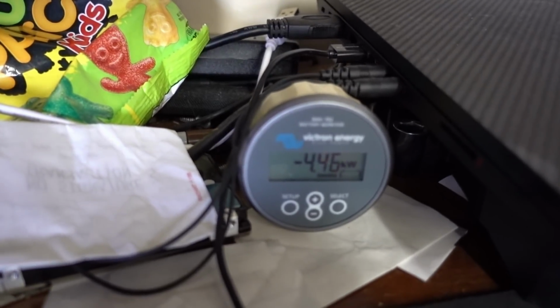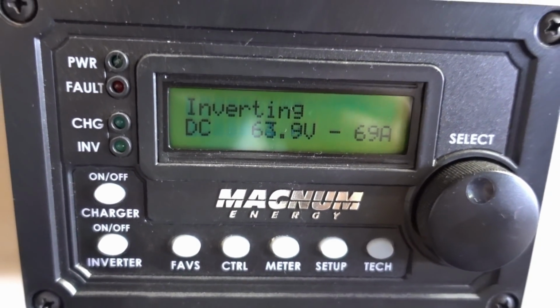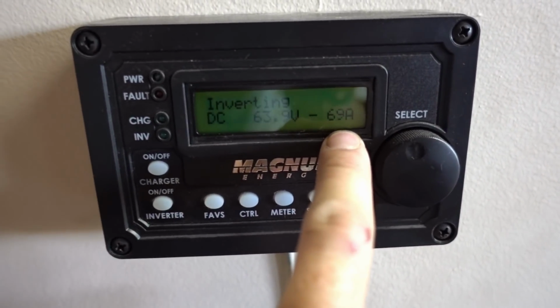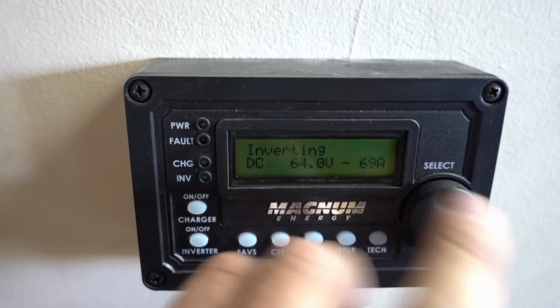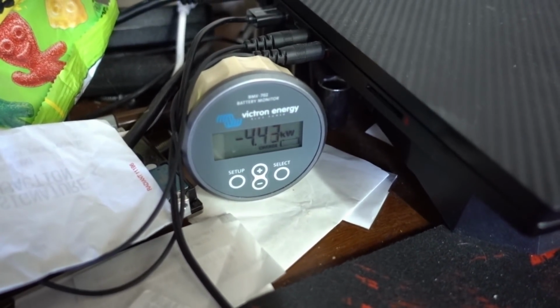How's it going, guys? We're pulling 4.4 kilowatts out of the solar system. We've got 70 amps coming out of the. That's super inaccurate, this amp reading. I find at these higher voltages, this amp reading just goes out the window. So don't do the calculations. It's not going to work. But this is still accurate.